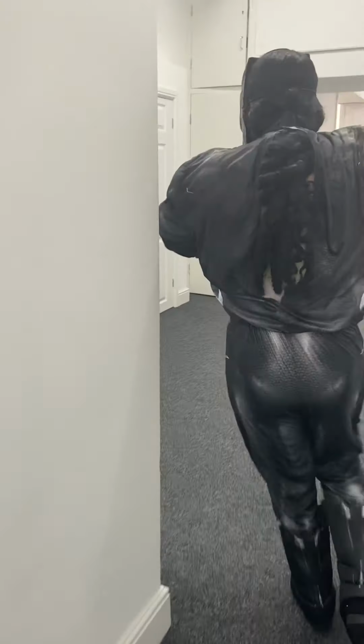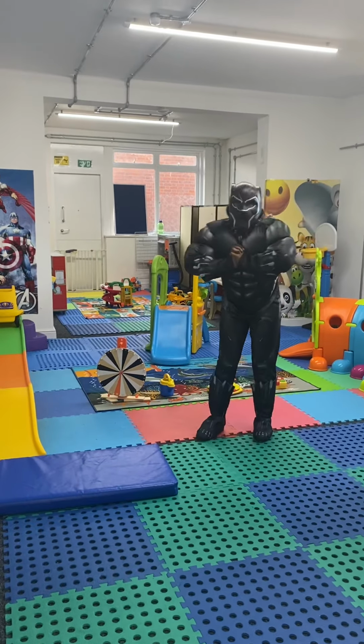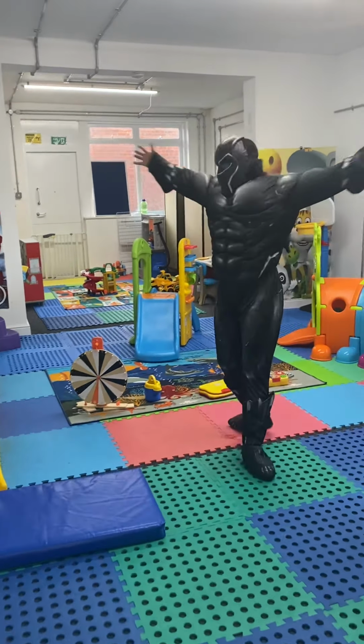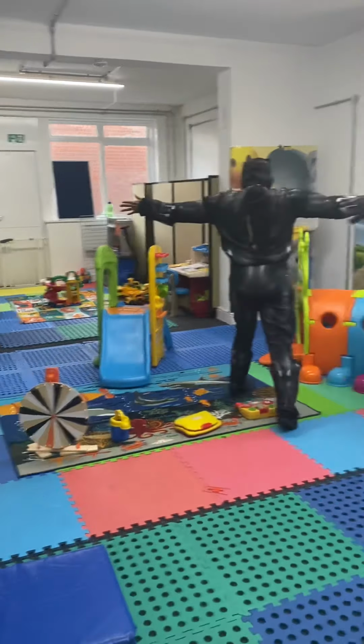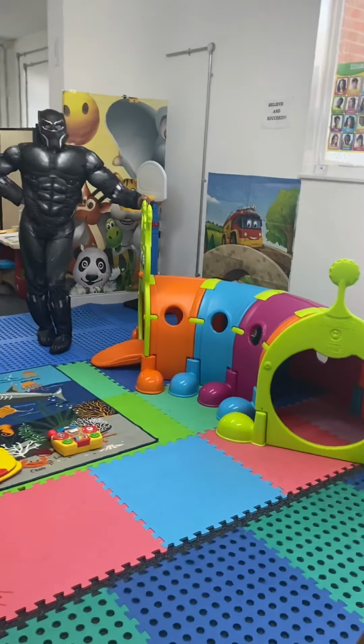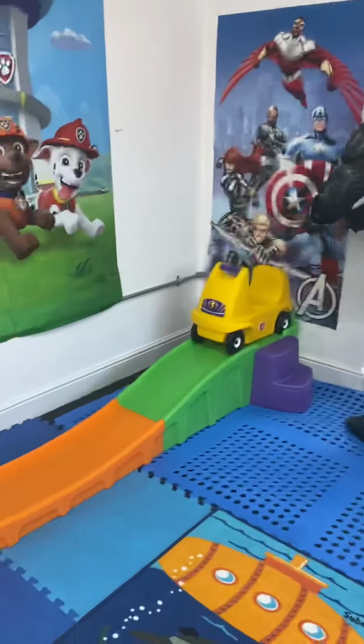Right, now we're going to check out play room number two. Are you ready? Whee! This is our play room number two. Have a look inside. Who doesn't love the hungry caterpillar? We all do. We all love hungry caterpillar. We've got a slide. We've got a car slide.